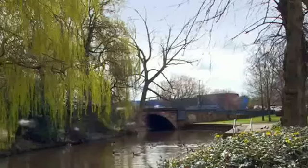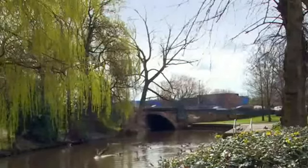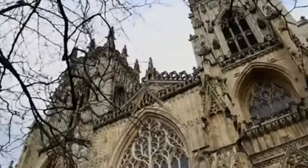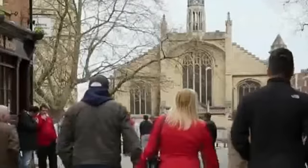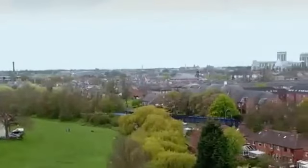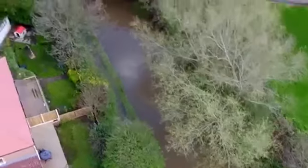Today we're in the cathedral city of York. Dominated by the spectacular 13th century York Minster, this walled city welcomes 7 million visitors every year. It's also home to some fabulously fertile soil, sitting as it does in the Vale of York, where two rivers meet, the Ouse and the Foss.